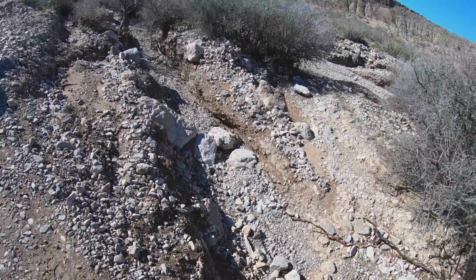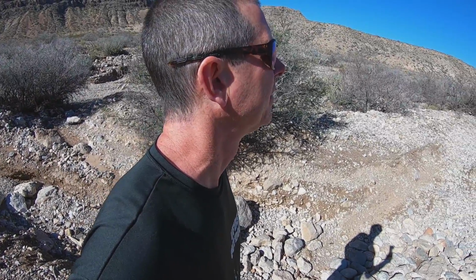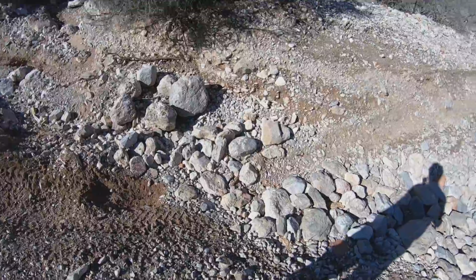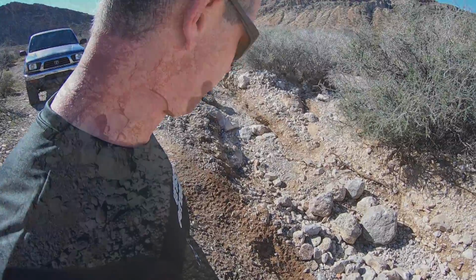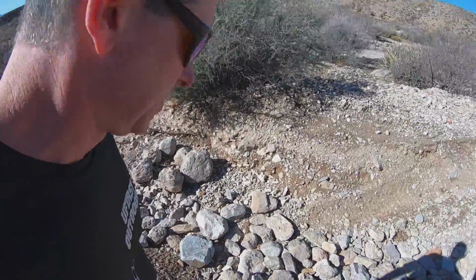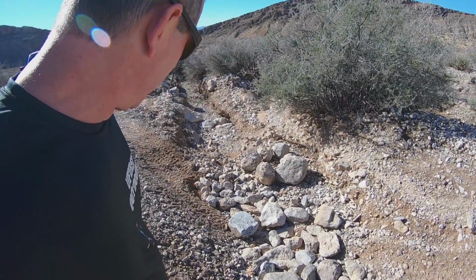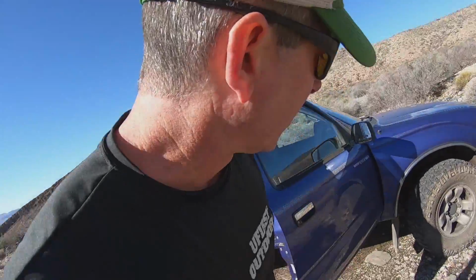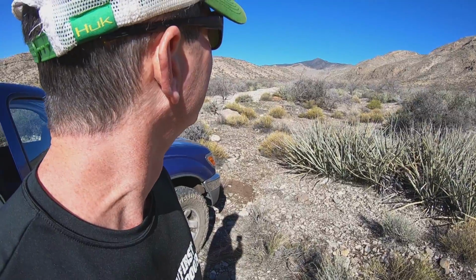Whoa. Well, it's washed out. I just tried to get down this and it didn't go well. I almost got high centered. Alright. Just dumped a bunch of rocks in there. Oh, maybe give that another shot. Alright, that didn't work. All I do is drop down into that thing and it just starts spinning, so I gotta hoof it. That's probably a mile or two and I gotta get up on that ridge, so I gotta get moving.